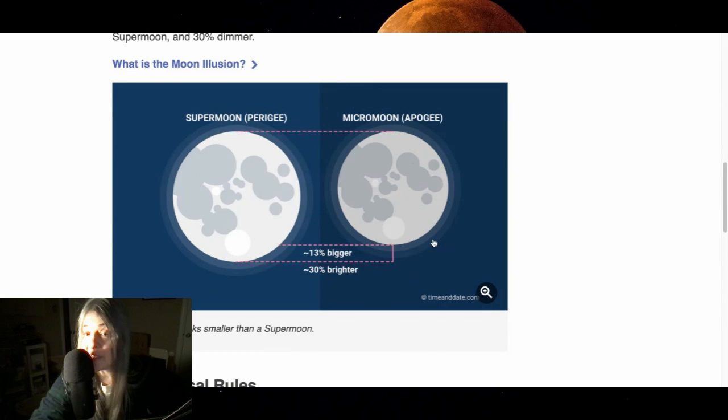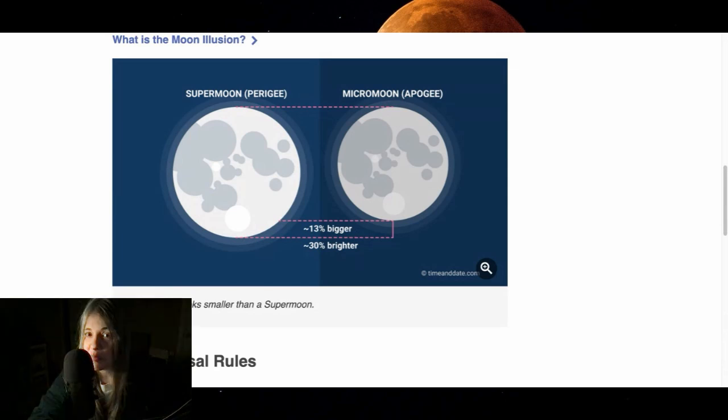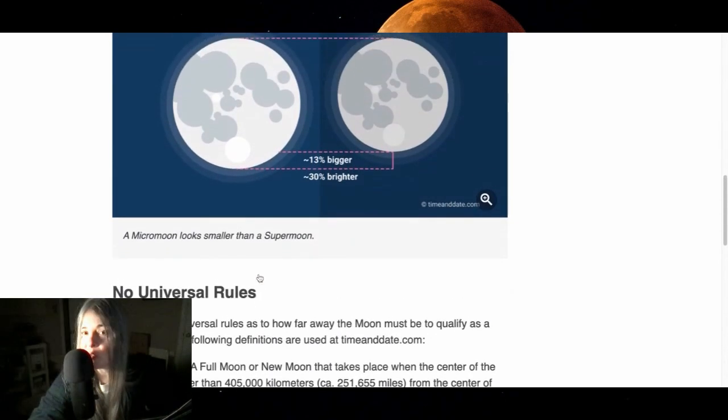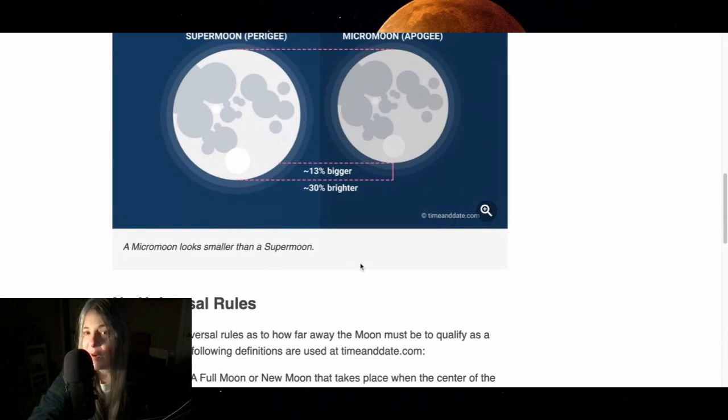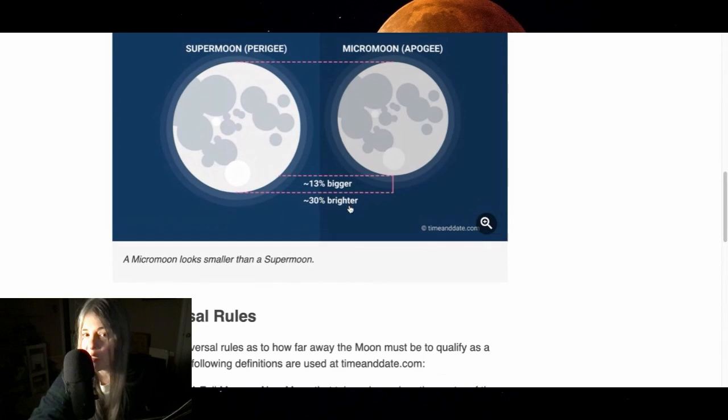The difference is down here, 13%. The supermoon is 13% bigger than the micromoon, which is the one we're going to have in March. It's the beginning of the season. It's when we're the furthest from the moon, okay? So the micromoon looks smaller than a supermoon. The supermoon is 30% brighter, just like they have here.